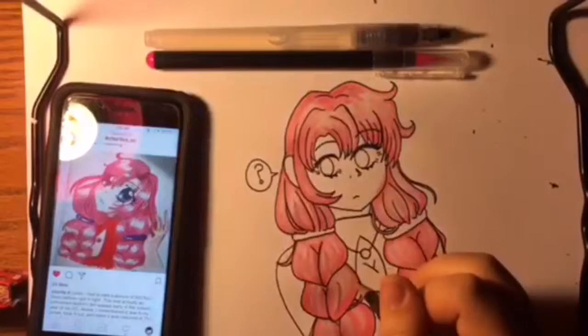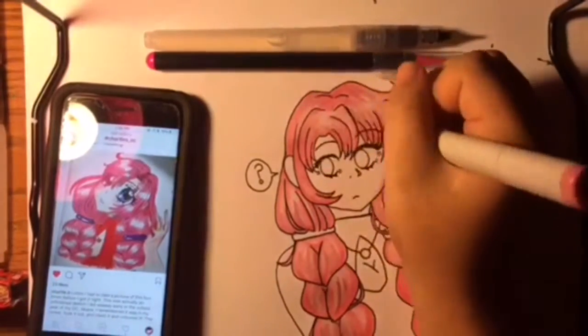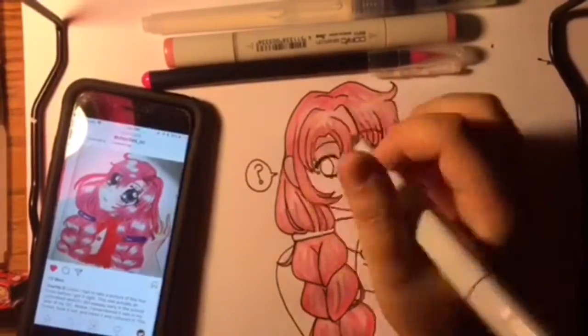Sorry for that. Down below on the bottom of the braid, I was having a little bit of trouble with the paper, so I just kind of left it alone to let it sit and dry for a little bit.